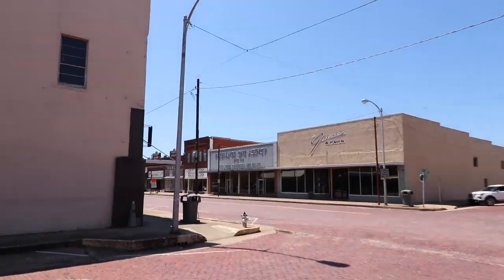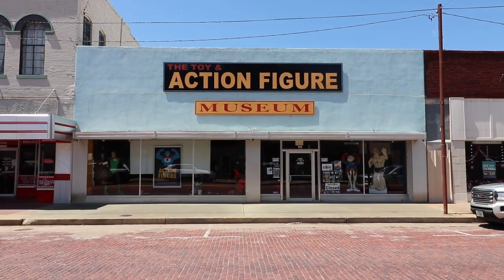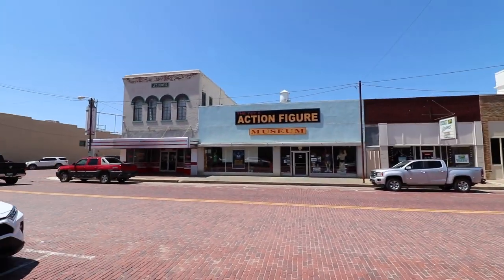And speaking of repurposing historic buildings and revitalizing Main Street, USA, it's time to admit that I didn't just come down here to look at Bill's upholstery. The real reason we're in Paul's Valley is this. The Toy and Action Figure Museum. Three of my all-time favorite things combined: historic Main Street, USA towns, roadside attractions, and action figures. And best of all, it's camera friendly.